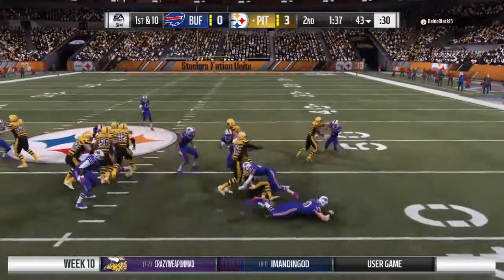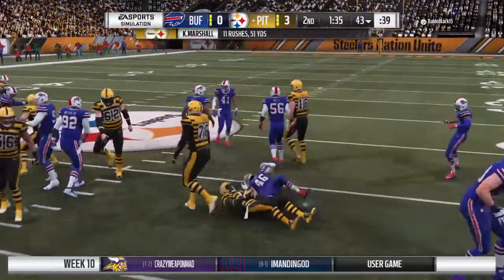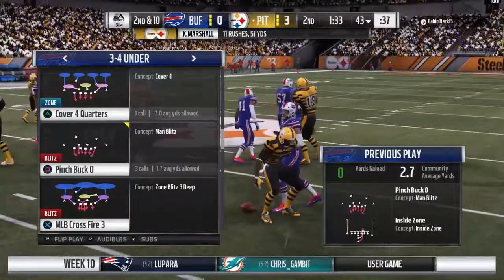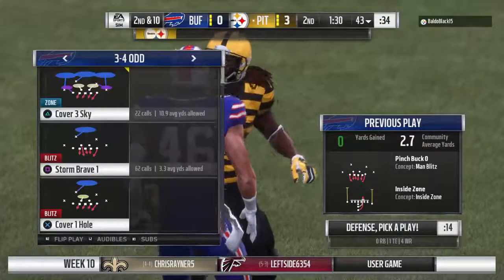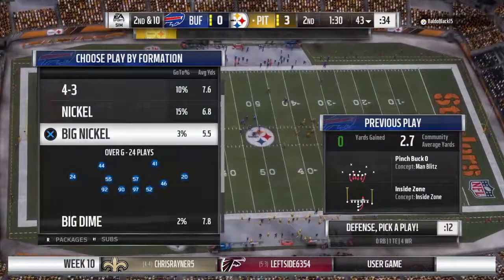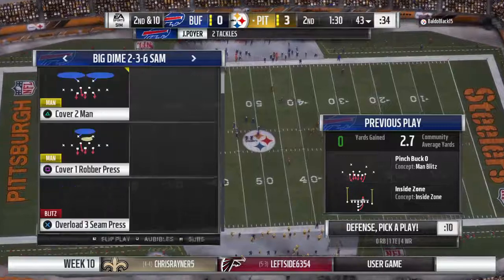Now Marshall. And he's going to be met at the line of scrimmage and taken down. The tackle is made by Micah Hyde. On that play, it was the defensive front that won the battle. They out-leveraged the offensive line, got into the backfield, and held him to no gain.